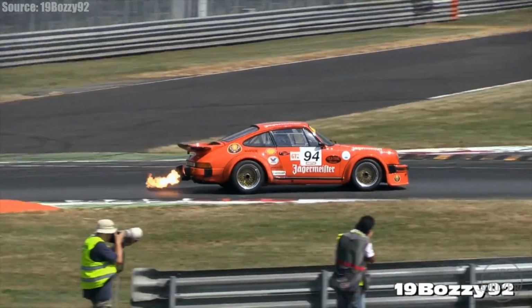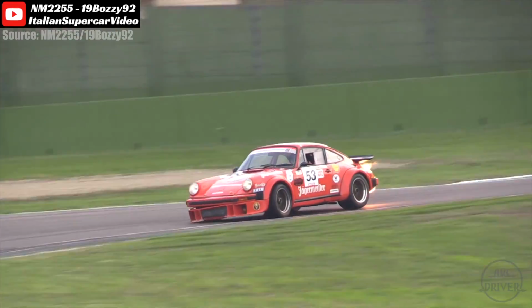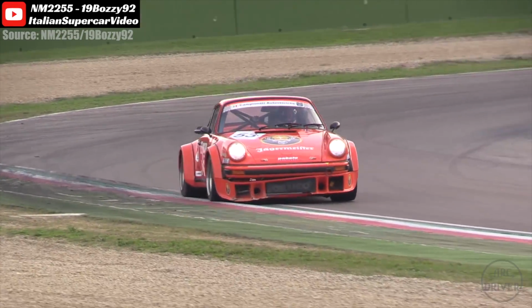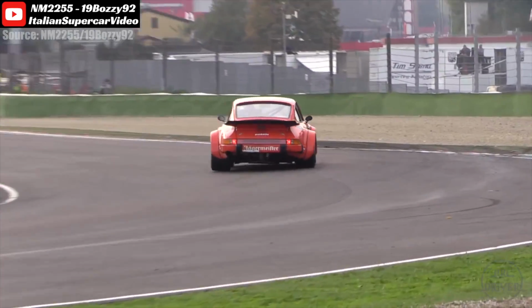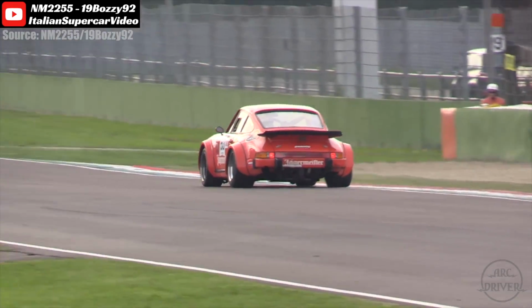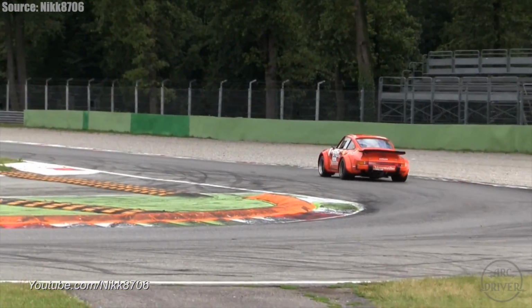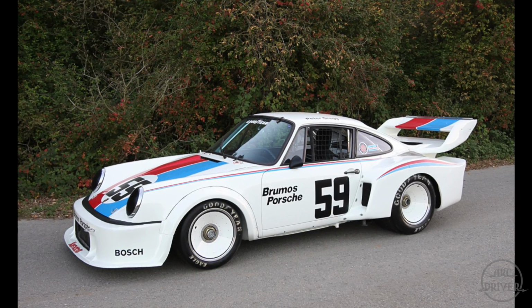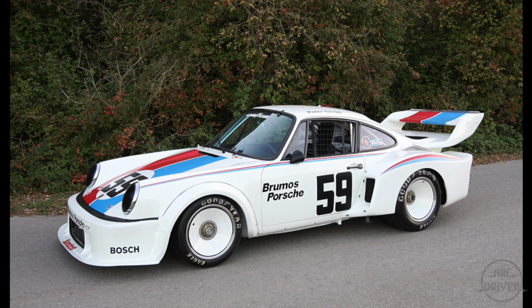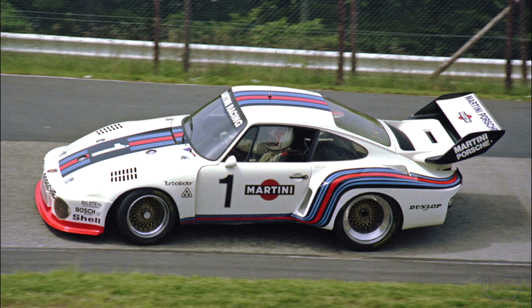Conceived for Group 4 racing back in 1976, the 934 was Porsche's first turbocharged 911 that was purpose-built for racing. The 934 quickly evolved into the 934.5, which combined the 934 chassis in front with the engine, wheels, fenders, and wing of the 935.